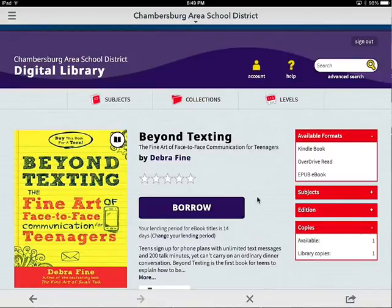You do have the option to renew, but in order to do so, you just need to send me, Mr. Barnaby, an email. You might come across a book that doesn't say Borrow here, and it might say Place a Hold. And you can probably guess if it says Place a Hold, it means that the book is checked out. Someone else has it. These work like print books, so basically one user, one copy.